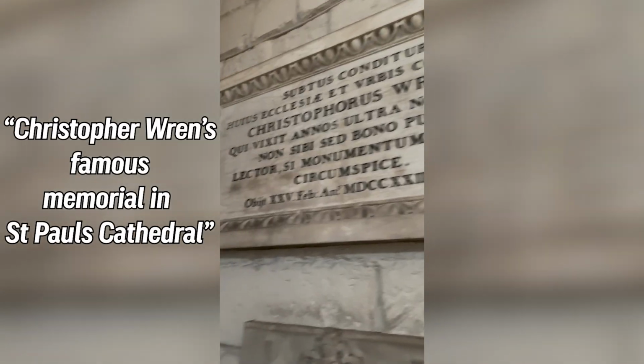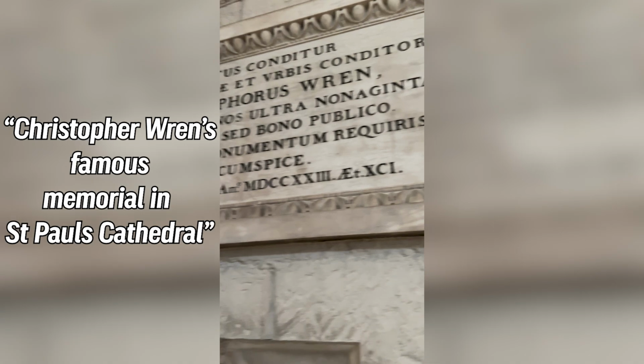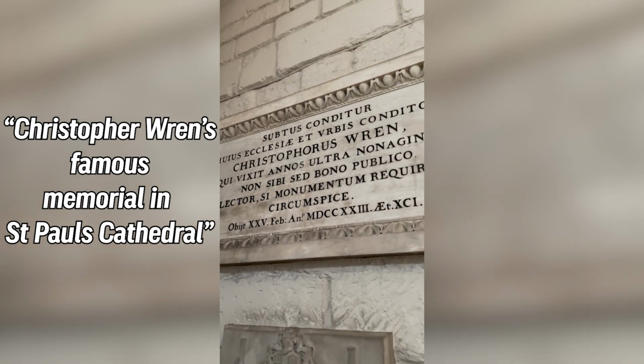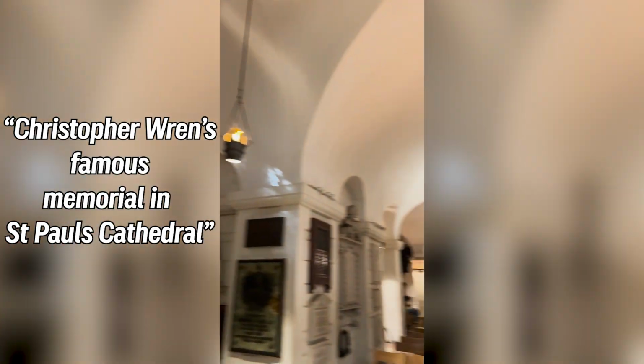Lector, si monumentum requiris, circumspice, which means, "Oh reader, if you want to see my memorial, just look around you."